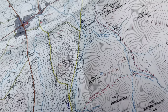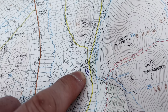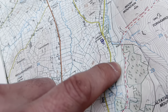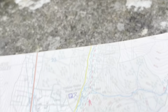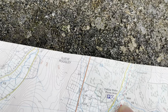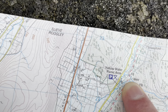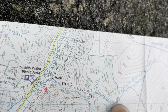Right, we'll have a quick check of the map while we're here. So, we started here, Leitrim Lodge. Park there. Came across, forded that little stream. Followed this track along here, all the way down to the other side of the map. And then we came up. There's a trail here. That was the bridge where, well, it was kind of blocked off, but said not to cross. We came up through this forest following the Yellow Water River, and now we're up onto these fells.